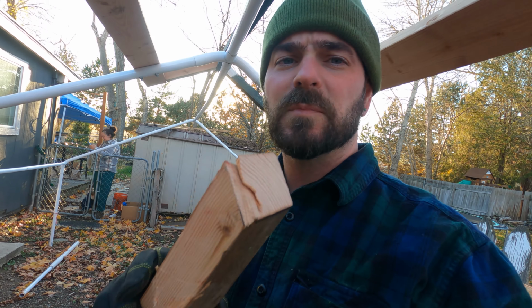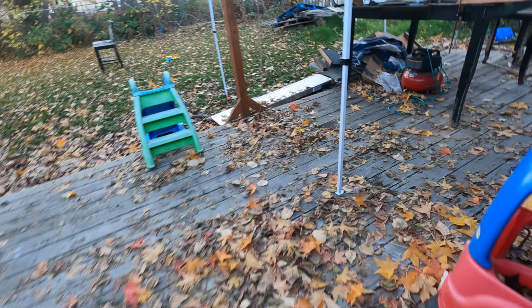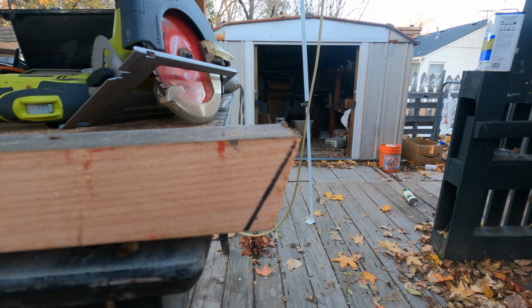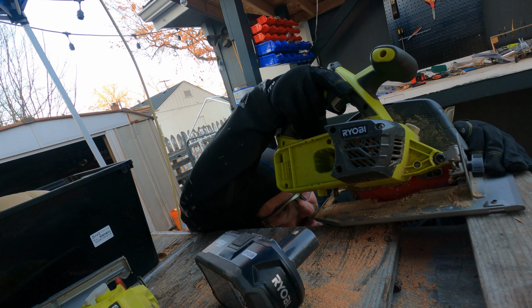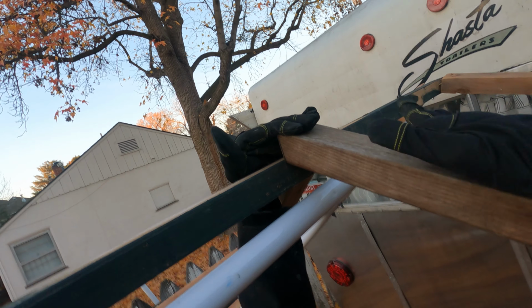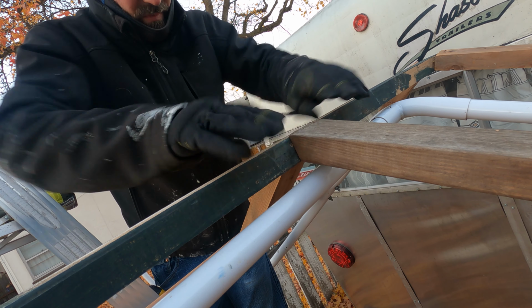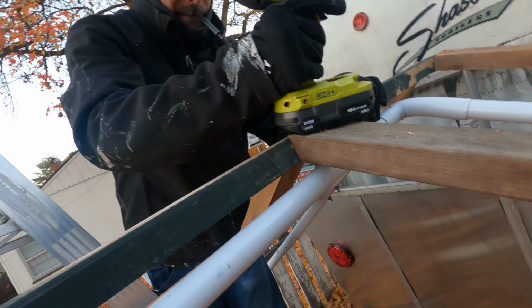It's a good thing the camera froze while I was making that cut because it's very well done. Not quite. Making some progress here. Looking better than it was the other day, but still a little bit of work to do.